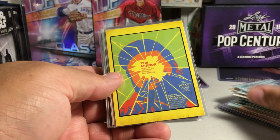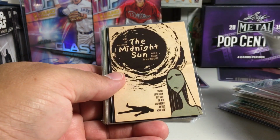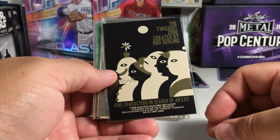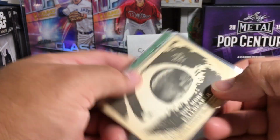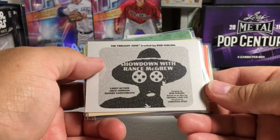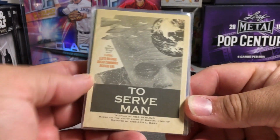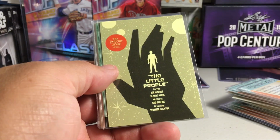The Mirror, Death's Head Revisited, The Midnight Sun. That's another classic. Five Characters in Search of an Exit, A Quality of Mercy, One More Pallbearer, Showdown with Rance McGrew. Okay, this, if you know Twilight Zone, you've probably seen this episode. To Serve Man. That's one of the most memorable ones.